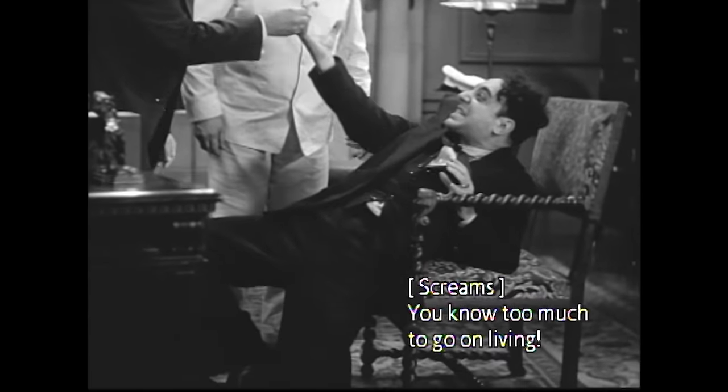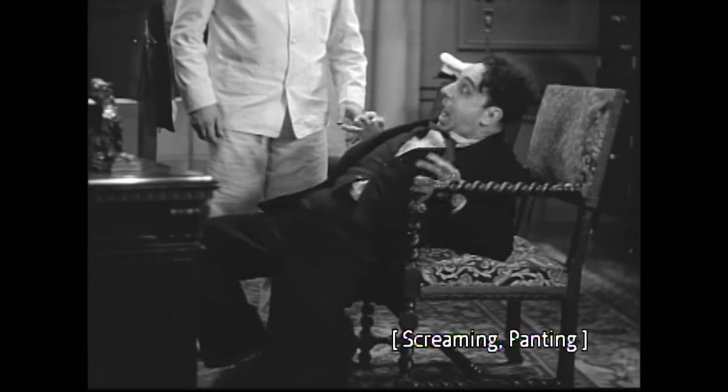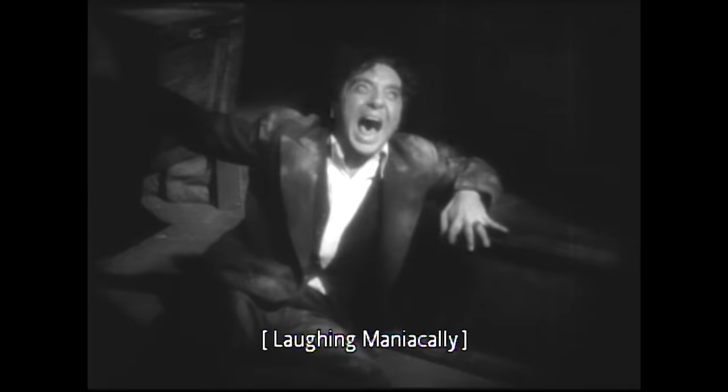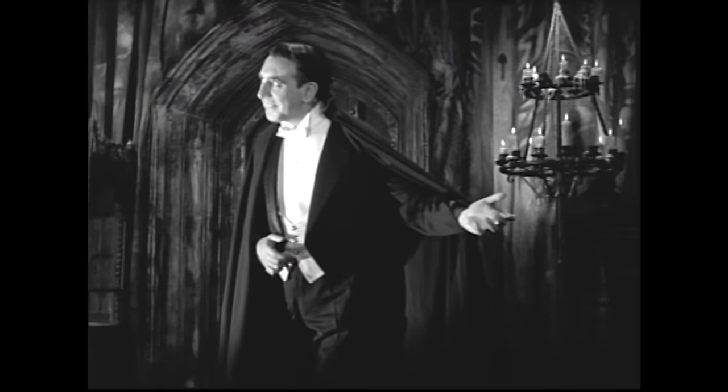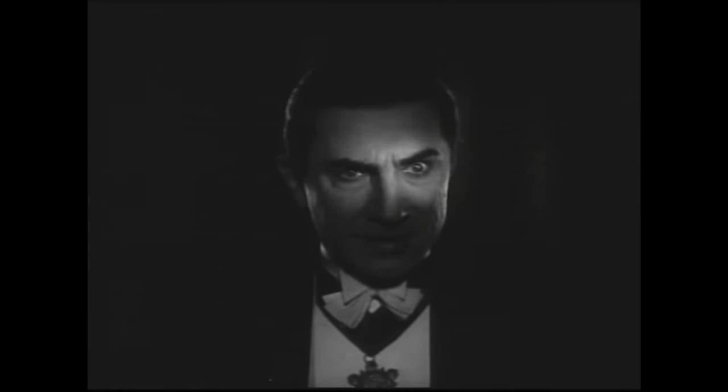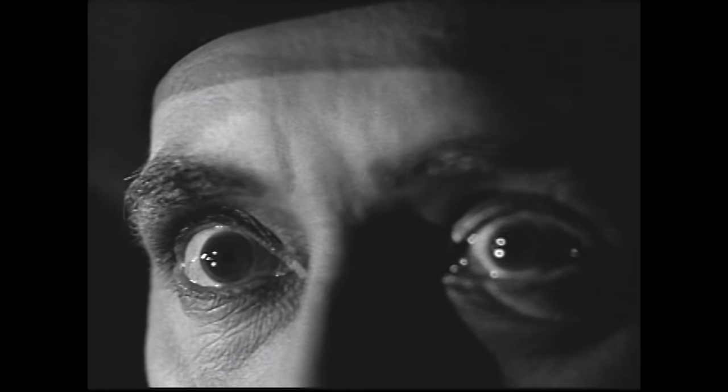Pablo Alvarez Rubio is full of frantic energy. Every second he's on screen, you can't take your eyes off him. Carlos Villarías makes a great Dracula. The best part about him is his face. He looks completely crazy. It's very much different from the Lugosi stare, but creepy in its own way and hilarious.